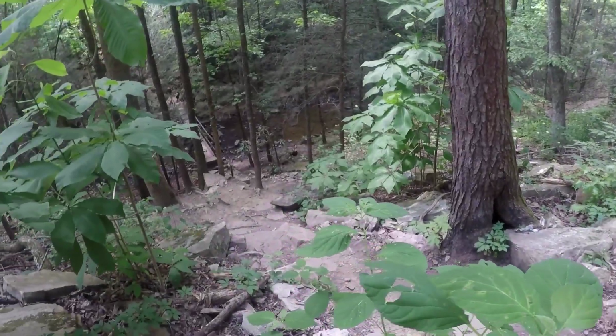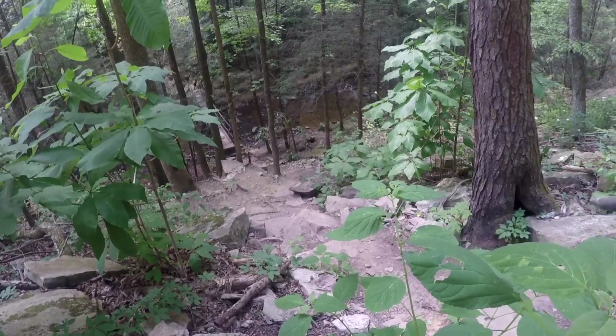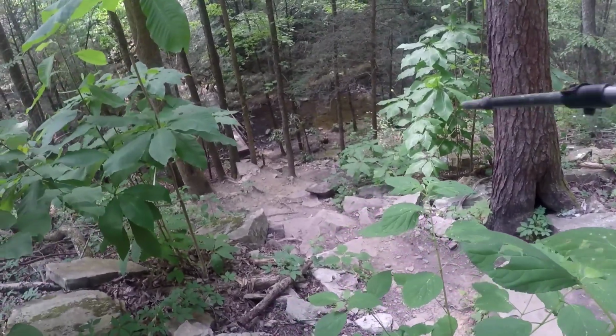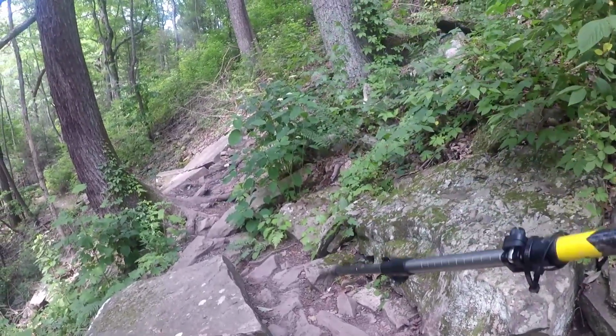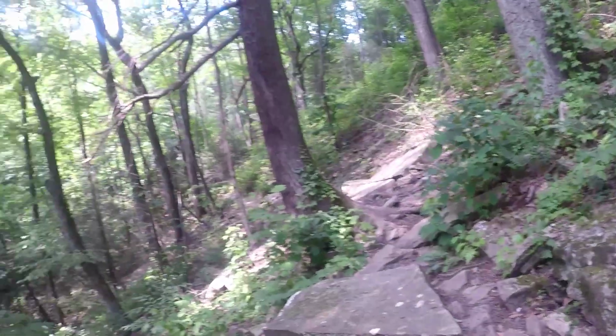Yeah, that's the way people can come up. I guess you can come up, like I said, from the Dallas racetrack and go this way, but that's not the Cumberland Trail. It actually goes this way. So we want to go where the Cumberland Trail goes.